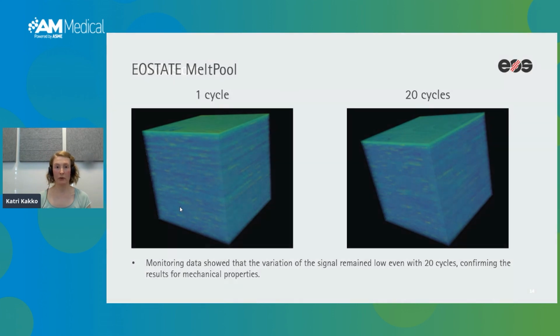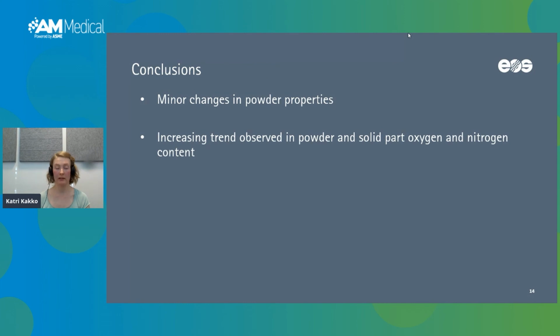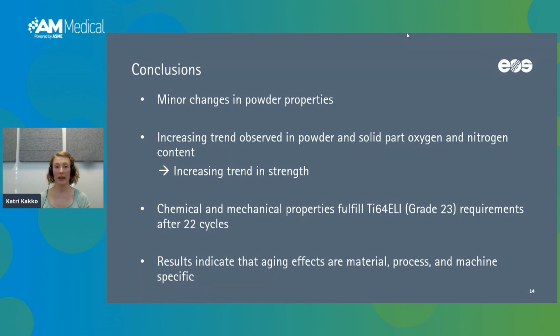With that, I'd like to conclude that we only saw minor changes in the powder properties. We did see an increasing trend in especially oxygen and nitrogen, and we could link that with the increasing strength of the material. However, despite these changes, we did see that all of the material standard requirements were still fulfilled after 22 cycles of use. And everything here to us indicates that basically aging can be material, process, and even machine specific.